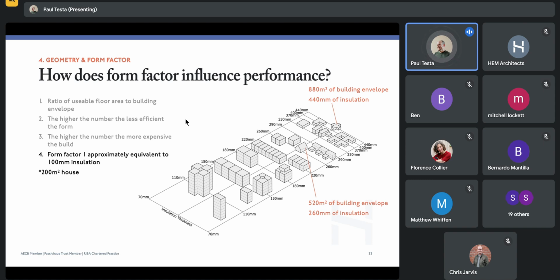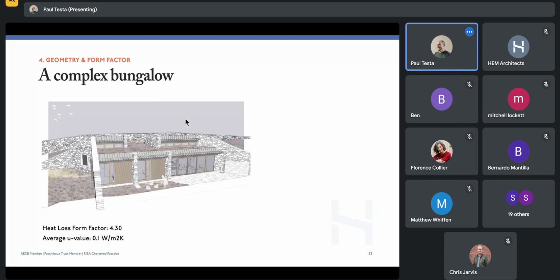So if we take our poor 4.4 form factor, we need 880 square meters of building envelope for our 200 square meter house and 440 millimeters of insulation in that envelope. If we reduce that to a 2.6 form factor, that area of building envelope drops to 520 and the thickness of insulation goes to 260 millimeters. So that makes a massive, massive difference. So we've multiplied those cost savings there.